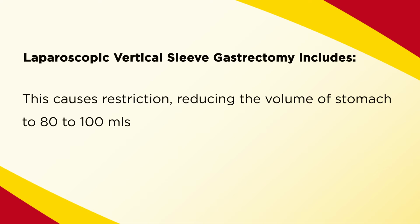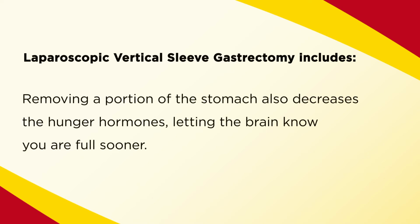So with the sleeve, the mechanism of action is restriction. In addition, by removing that greater portion of the stomach, the hormones which normally would stimulate your appetite are also decreased. So patients usually lose about 55 to 65% of their excess weight in about 12 to 18 months.